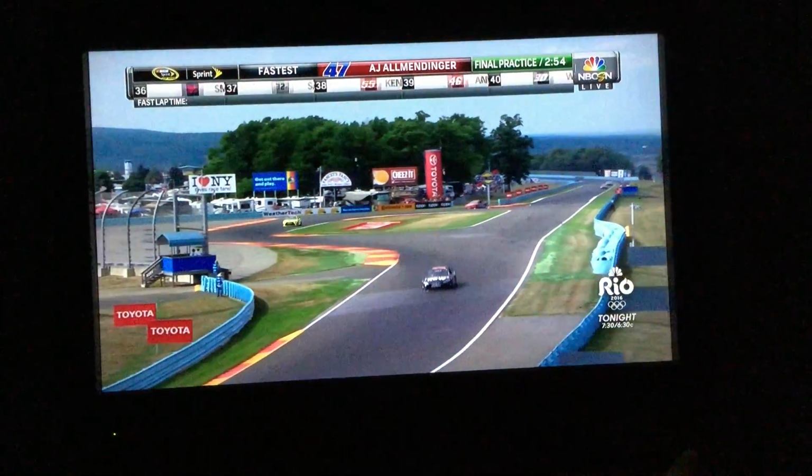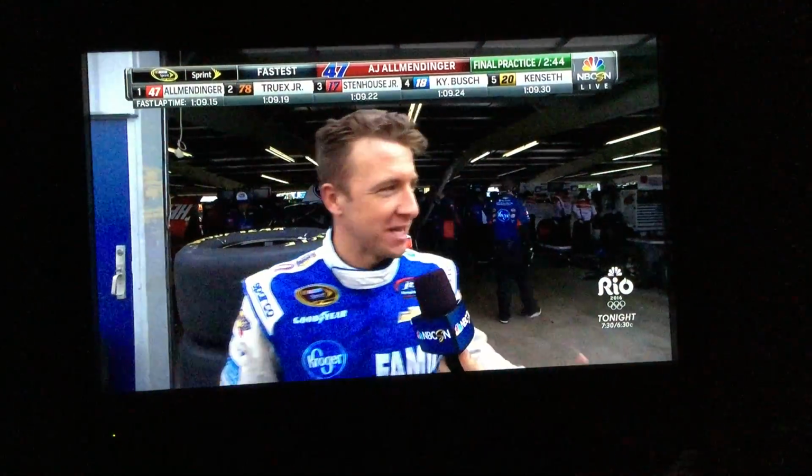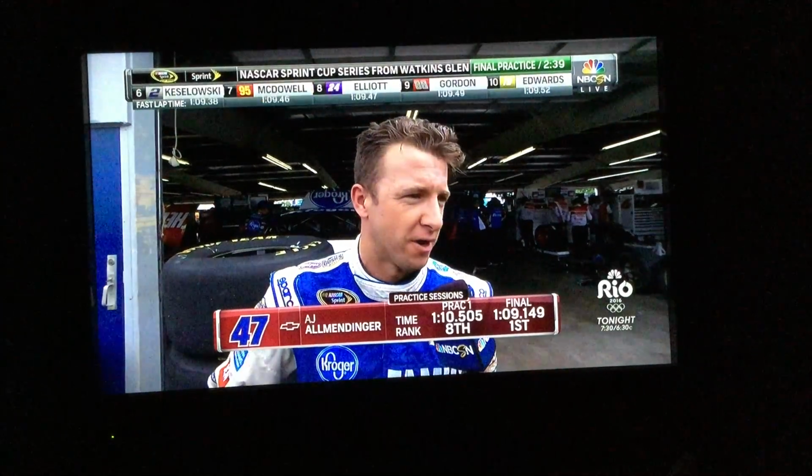The guy fastest right now is standing by with Parker. Got AJ Allmendinger here, P1 right now. After you've changed an oil line, you thought the engine blew up, and then you went to first. How'd that happen? There's a lot of smoke there, so luckily it was just the oil line. I was able to shut the motor off quick enough that it didn't hurt anything.